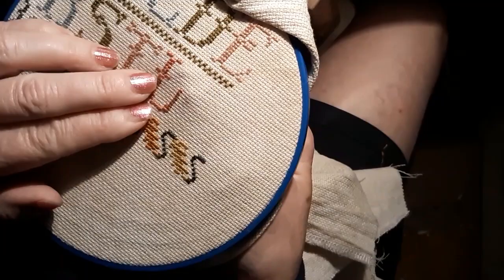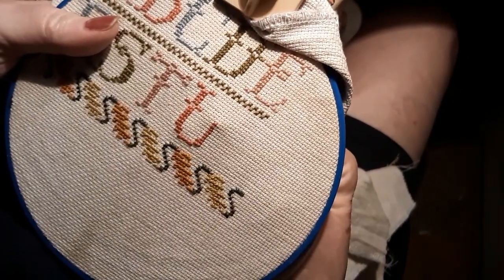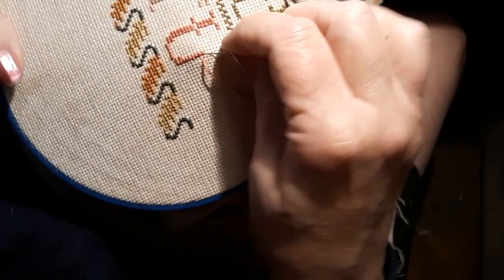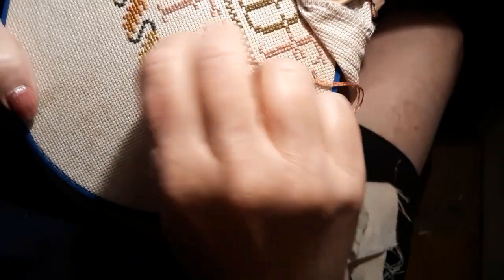Okay, let me get my head in there and make sure I didn't get that offline. I don't know what they're doing over there next door. I hear tapping. Hang on. And these letters are a little more involved than some of the others.